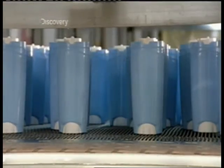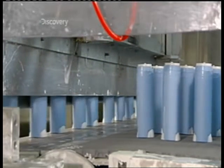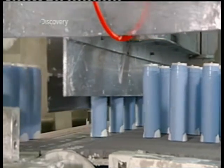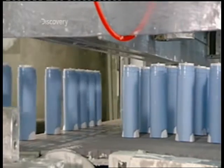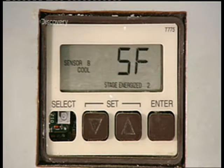An overhead rake evenly lines up the containers inside a refrigerating tunnel. Once it's full, workers set the cooling system to 14 degrees Celsius. The deodorant will remain here for several hours.